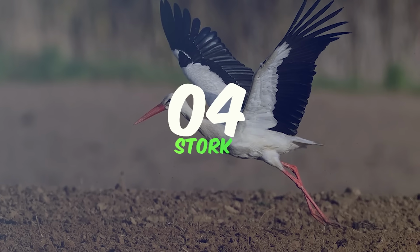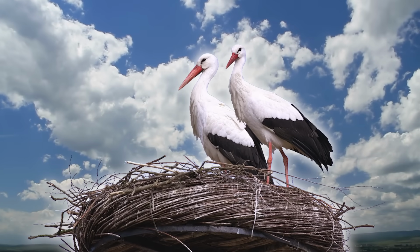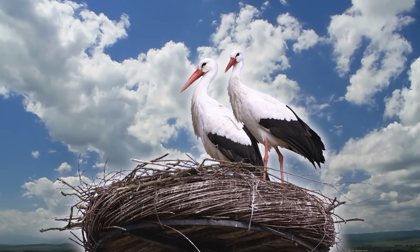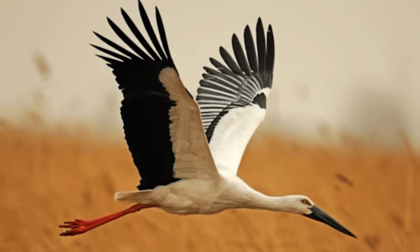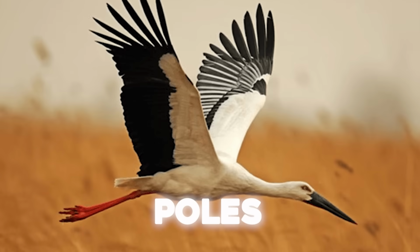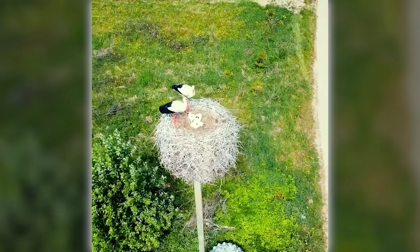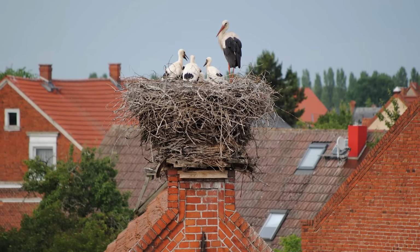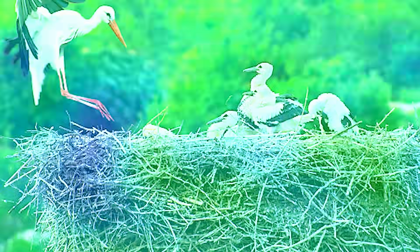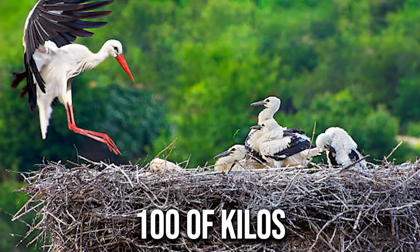4. Stork. If the tailor bird is the boutique designer, then the stork is the ambitious high-rise designer of the bird world. These birds are known for building enormous nests atop trees, poles, rooftops, and other high structures. Their approach is less about privacy and more about domination, seeing and being seen. Each year they return to the same nest, adding more sticks and debris, causing these structures to become massive over time, some even weighing hundreds of kilos.